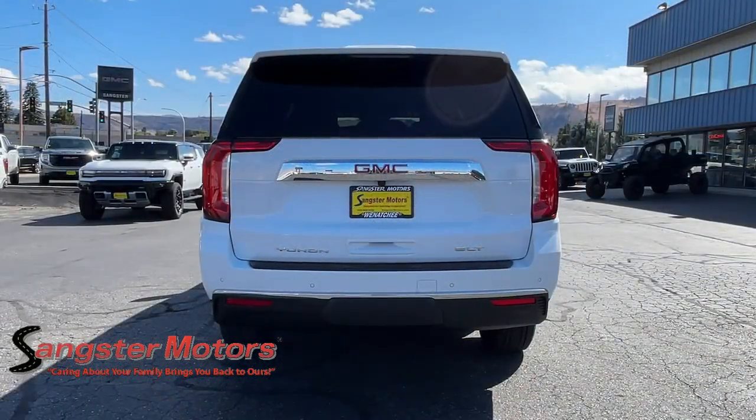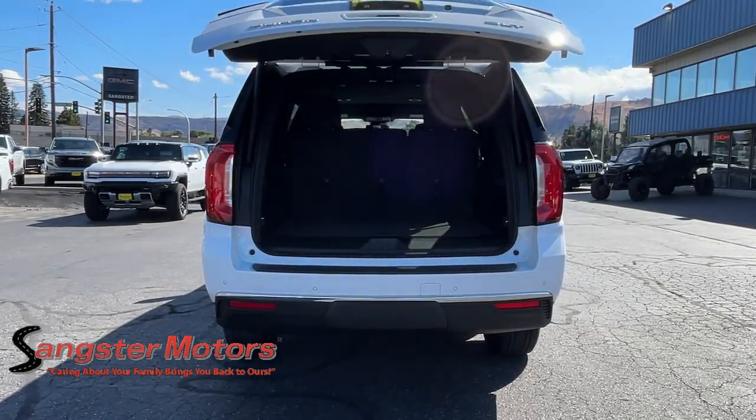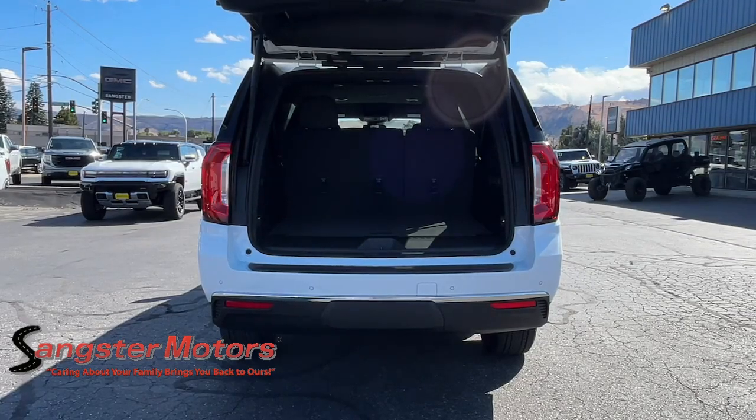This impressive Yukon XL has the space and capability you need. Our team will give you an outstanding test drive experience. Stop in today.